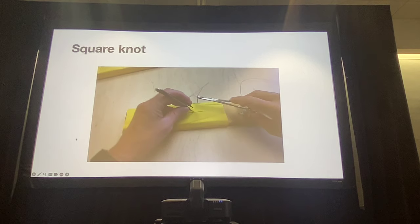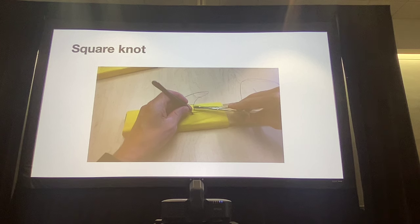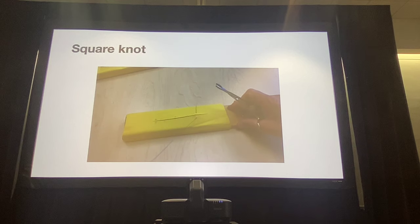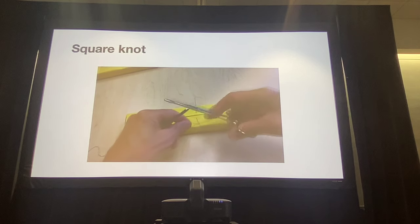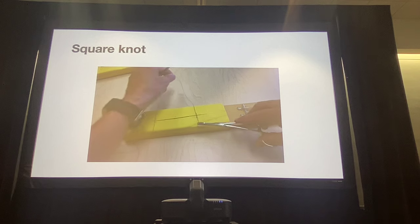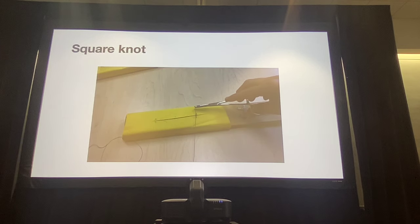Again, square knot. The very basic fundamental to suturing is this knot. So you're taking a bite from one end of the incision, going across the incision, going to the other end, and then you'll see that circle he's forming. Then the needle holders go in, grab the free end of the suture, and then pull the other direction. And then you do that over and over again, usually 3 or 4 times, and then you'll cut your suture.